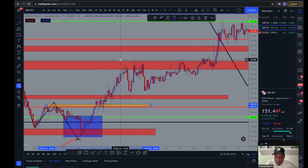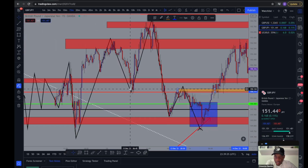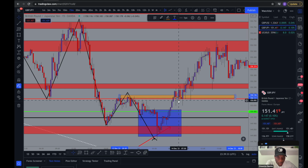Going to a 15-minute, which was my time frame of entry, we were stuck in between the two zones. So what I did was I first waited for price to break above. Then once it retested the zone, I was good. It literally gave me an engulfing, which is right here where my entry is. So I'll go ahead and mark it off.